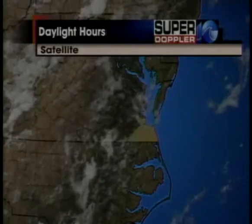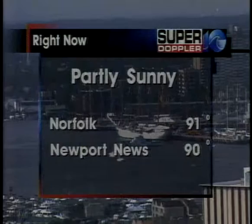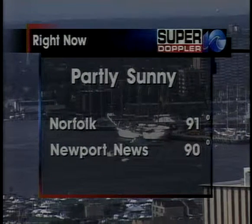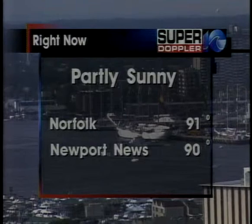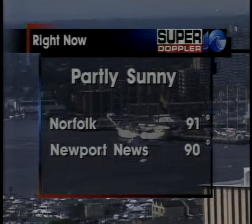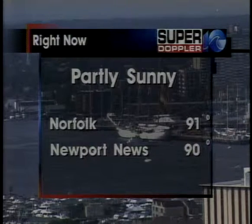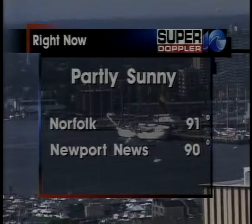Let's go ahead and have a look at our current conditions. And frankly, I cannot see them off of my monitor, but I am assuming that it's partly cloudy and around 90 degrees. Yeah, it sounds good to me. Does that sound good? 91 and 90 on the peninsula. And I can feel a breeze out of the south to southwest at 10 to 15 miles an hour. So again, very pleasant actually along the water's edge here. Taking a look at our forecast, you can kind of read it for yourself here just a little bit.